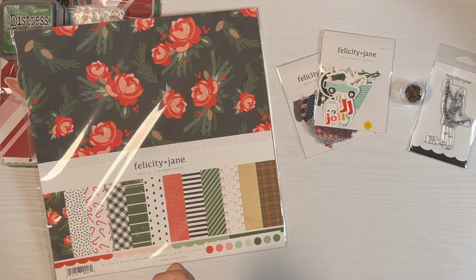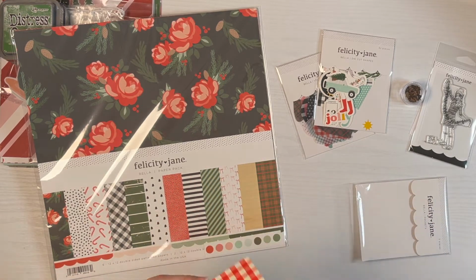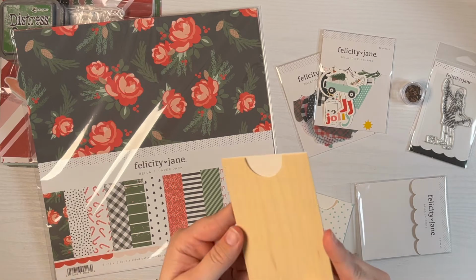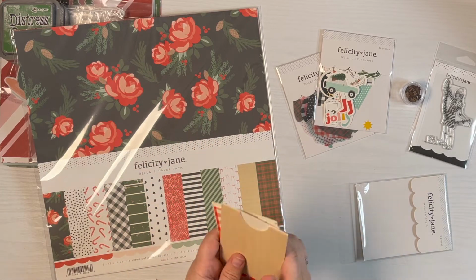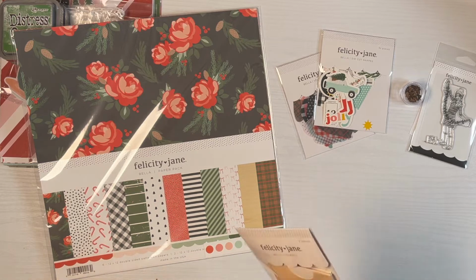I got 3 of the pockets that, oh, these are actually full-size pockets. Usually they just have the adhesive on the front. That's really cool, actually. So this is a nice light wood grain, and I love that the notch is already created there. Got a blue and white polka dot and a red and white gingham. Yeah, usually they just have adhesive on the back. I didn't realize they were completely full.